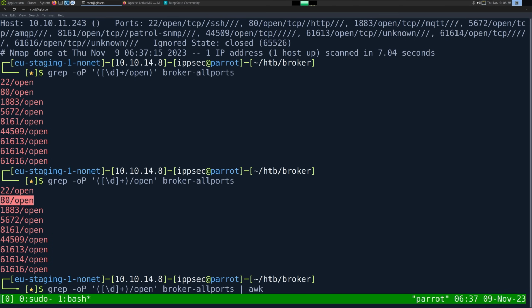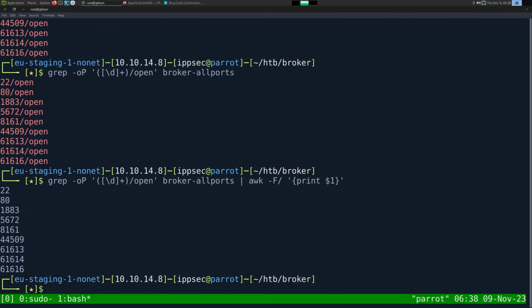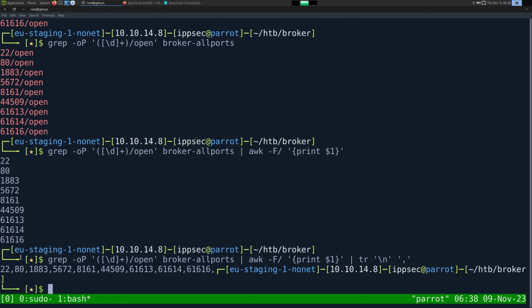So I'm just going to pipe that over to awk, and we'll do -F for field separator on /, print the first one. And now we just have a list of ports. So the next thing we want to do is remove the line break. So I'll use the tr command, replace the line break with a comma. And now we have a list of just the ports.